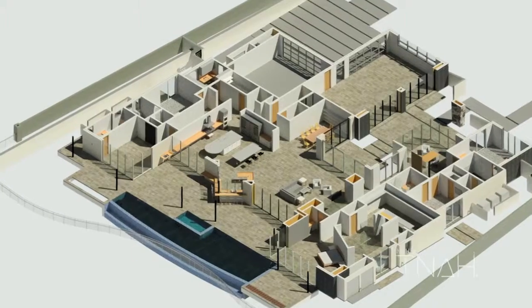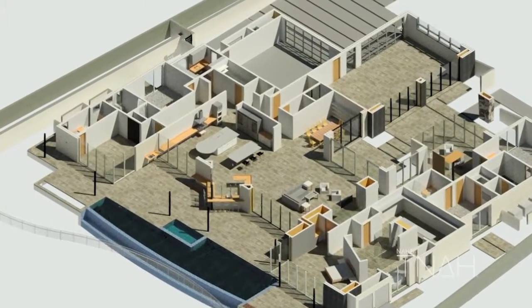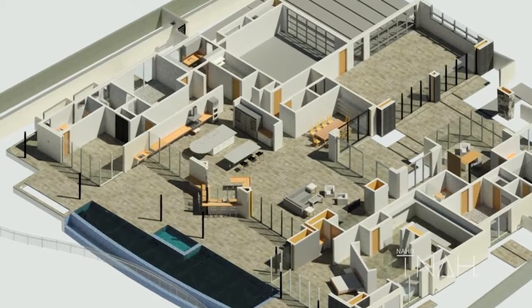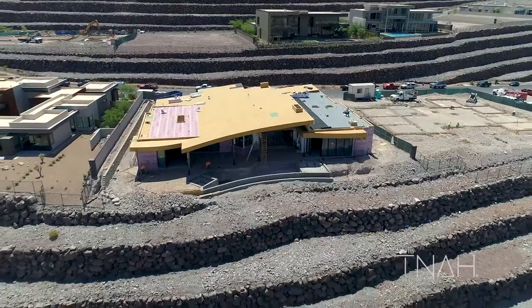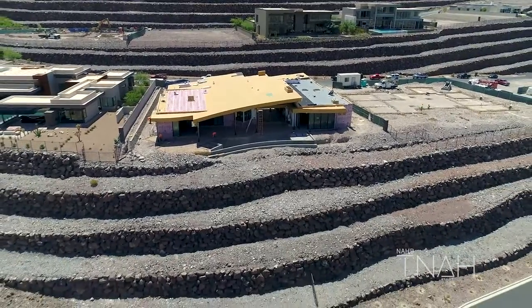The home is just under 8,000 square feet total, with a focus of indoor and outdoor living spaces. So the great room, the bar area, the kitchen, and a spa zen area, as well as the master bedroom, all flow from the indoors to the outdoors.